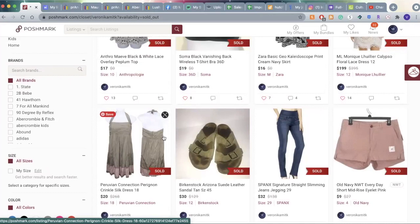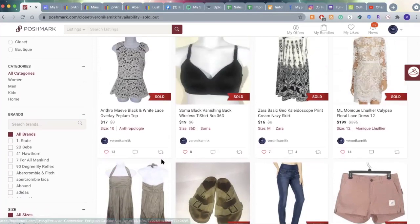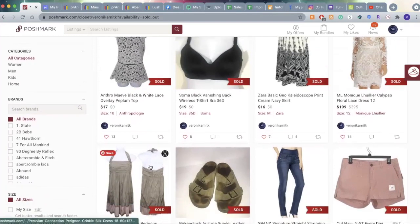And so I get $16. I still made a profit of about $12. I had about $4 into this, but oh man, why would you cut these up? I don't even understand. Anyway.